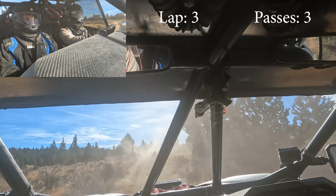Talking about this tree right here on the outside right there. So many people have smacked into that tree. We need a better siren.